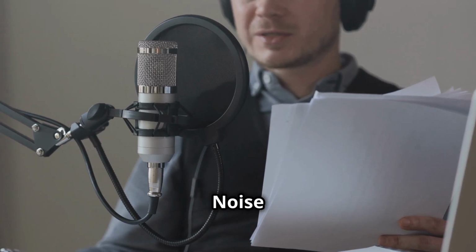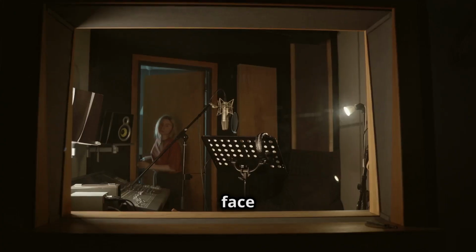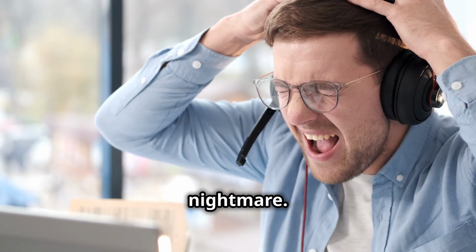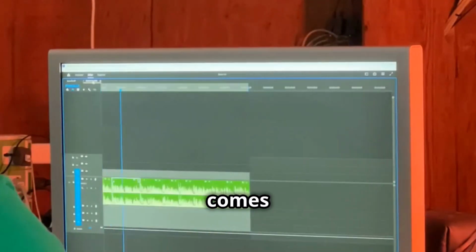Chapter 5. Noise reduction is your friend. Let's face it, not all audio is created equal. Sometimes you'll get recordings with background noise, static, or just poor audio quality in general, and that can make transcription a real nightmare. That's where noise reduction software comes in.